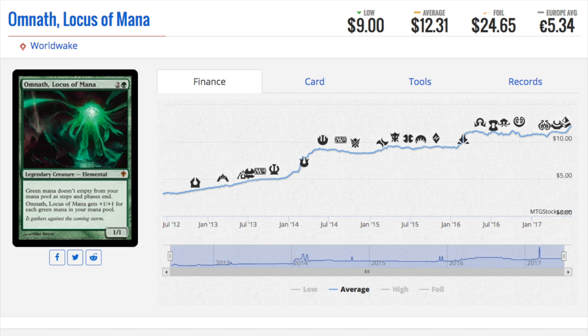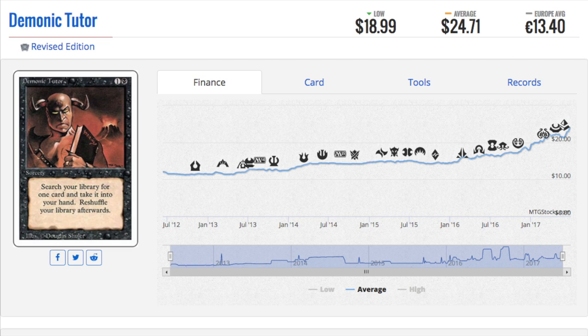Now, another card I love to death, Demonic Tutor. It has a similar graph, but you have to pay at a higher price point. It looks like around $10 you had to buy in at, and now it's around $24. So definitely a lot of growth, and this is the cheapest version of it, the revised version. Unlimited, and obviously alpha, beta, are more expensive.